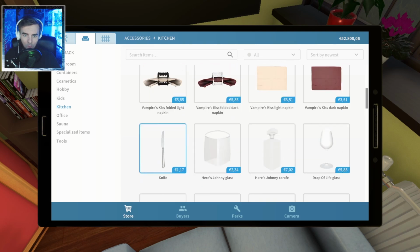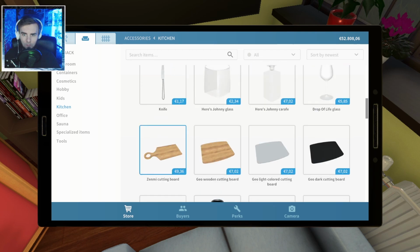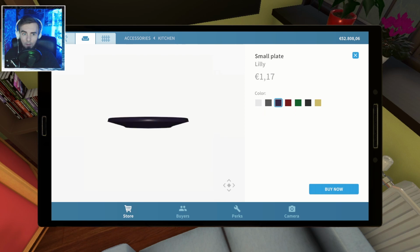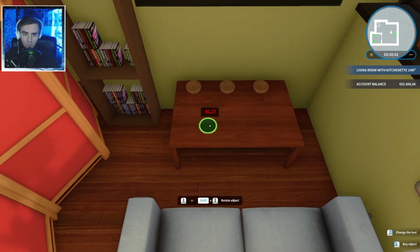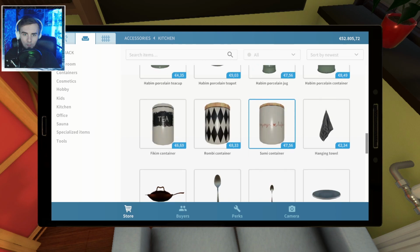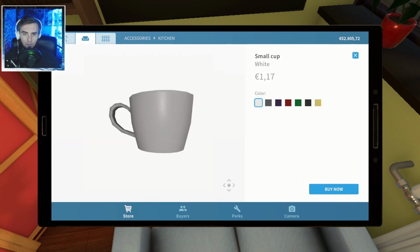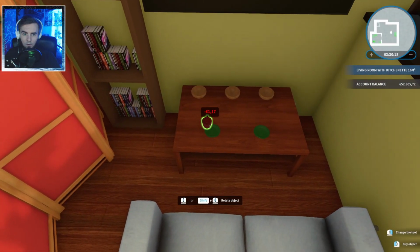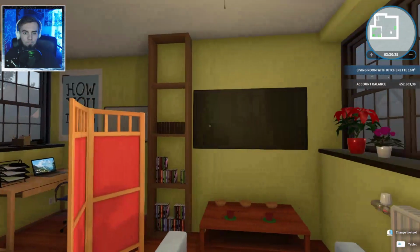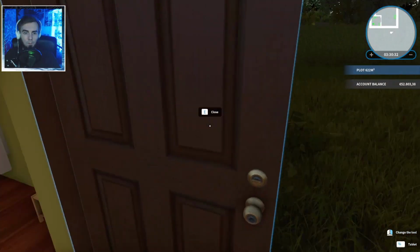Small. Wait, it's not here. That is so surprising. Oh, there is a small plate. That plays like two of them. And we'll get... where were they? I could technically type it in, right? A totally not same color teacups. Let's go. Okay. Insights of the place have been completed, I believe.